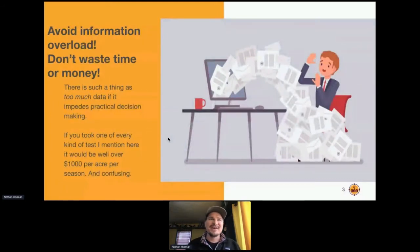So yeah, you can have too much data. It can definitely be overwhelming and actually stall decision making, and we don't want to do that. We also don't want to blow a bunch of time and money and energy. If you took one of everything that I'm about to show you, it would be well over $1,000 per acre per year, and that's just not necessary or in any way effective. So, choosing the right tests and tools.